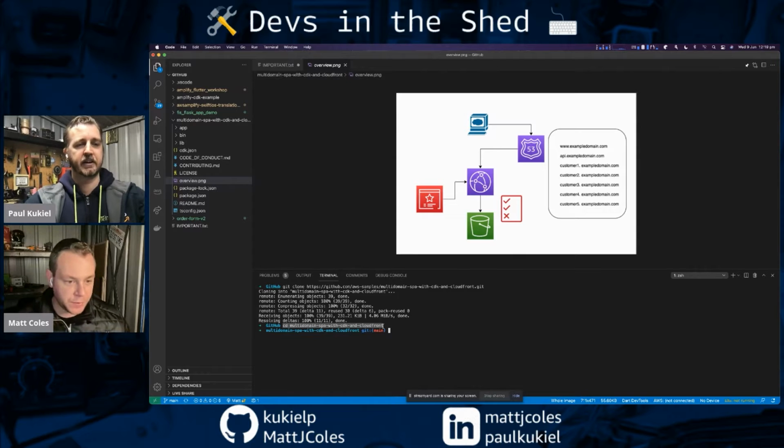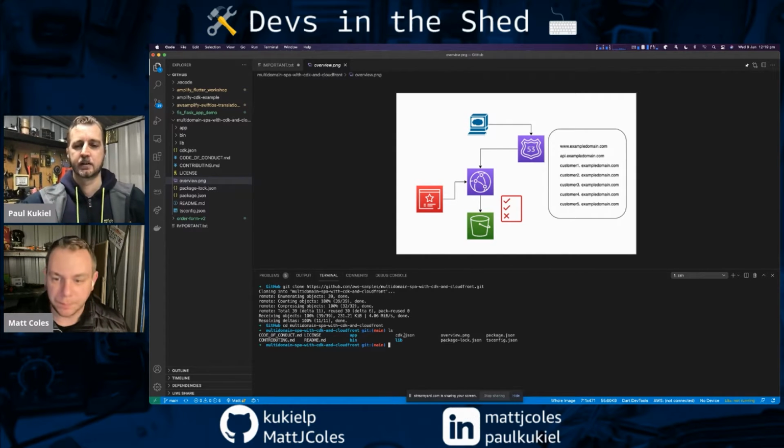And all that I've done after the git clone is a CD into the folder. Yeah, it does require an existing domain within your account, so a domain delegated to your account. It does a specific lookup on that.